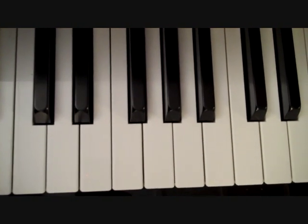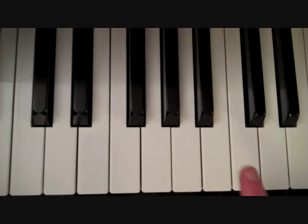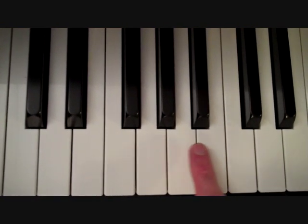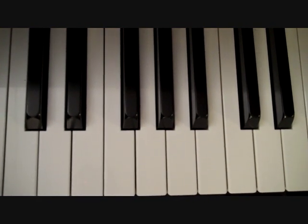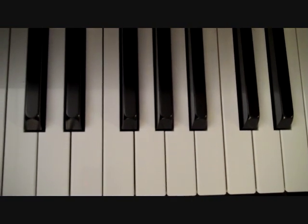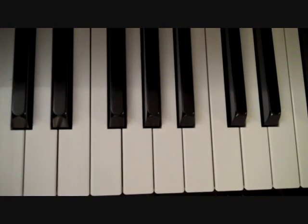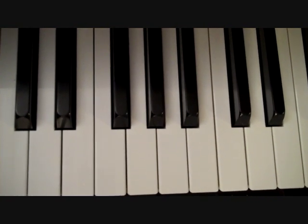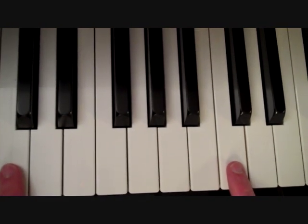Now touch the note that is the letter B. If you're touching this note, you're correct. Remember, this is A, this is B. Let's try another one. Touch the note that is the letter E. If you're touching this one or this one up here, you are correct. One more. Can you touch the letter C? If you're touching this one or this one, you're correct.